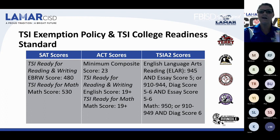If a student does not meet these scores on the SAT or ACT, they are required by Texas law to take the TSIA2. There are specific standards that the student has to meet on the TSIA2. This also goes for students who want to take dual credit courses; they have to meet certain testing standards. We do have more options than just the SAT and ACT for dual credit placement. For college placement, it is only the SAT or ACT, and then if they have not met that, it's the TSIA2.